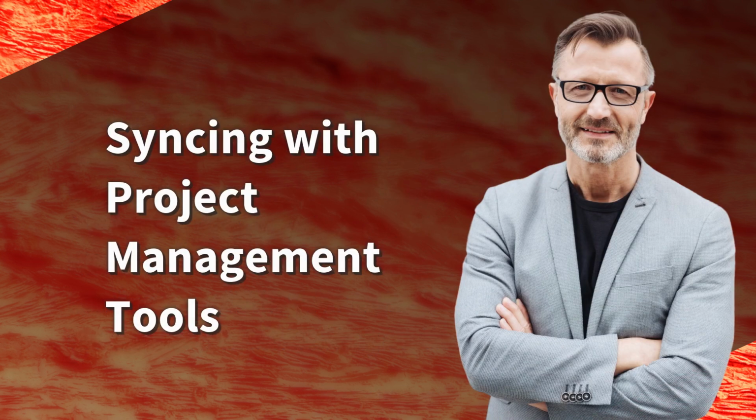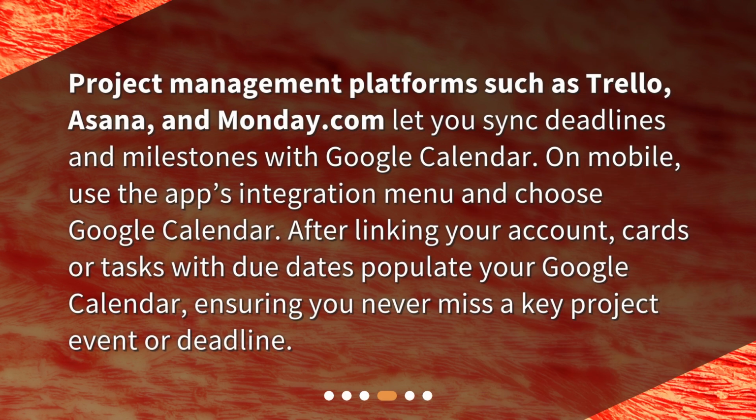Syncing with project management tools. The project management platforms such as Trello, Asana, and Monday.com let you sync deadlines and milestones with Google Calendar. On mobile, use the app's integration menu and choose Google Calendar.